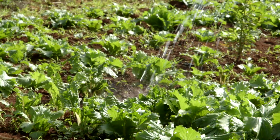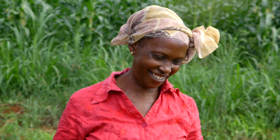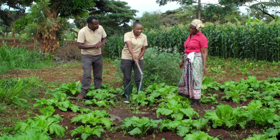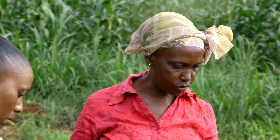Look at these veggies. Are these for consumption or for market? These are for consumption. So you must be doing very well on nutrition. So how many cattle do you have? I have two. And you milk them? Yeah, two heifers. Do they give you enough milk? Not really, not much. So I managed to sell a bit. Do you have maize? I have some in the house and some in the shamba. Any challenges with the maize? Yeah, on the storage part of it.